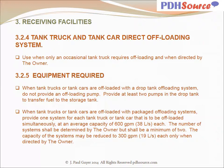When tank trucks or tank cars are offloaded with packaged offloading systems, provide one system for each tank truck or tank car that is to be offloaded simultaneously at an average capacity of 600 gallons per minute each. The number of systems shall be determined by the owner, but shall be a minimum of 2. The capacity of the systems may be reduced to 300 GPM each only when directed by the owner.